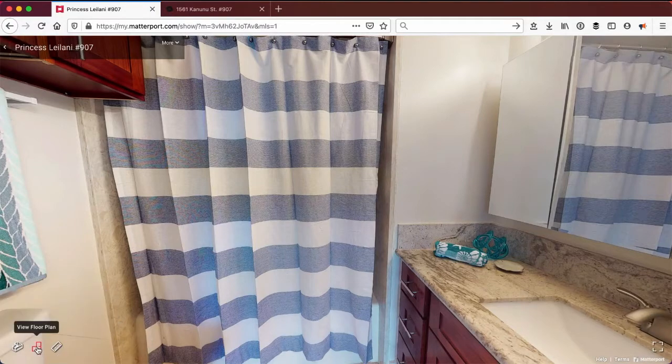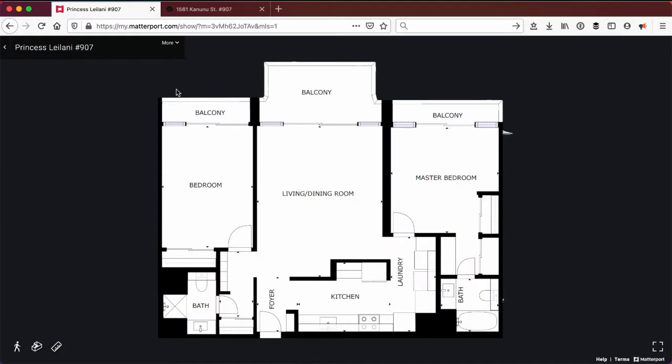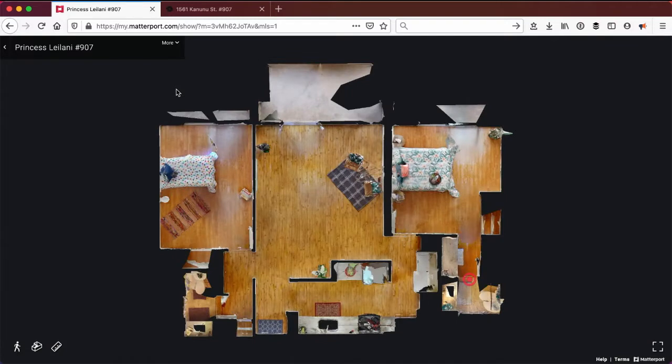Let's jump back to the floor plan again. And overall, again, 1,000 square feet interior with a large lanai off the big living room, 2 bedrooms, 2 baths, galley style kitchen, washer dryer in the unit, 3 AC units, each bedroom having their own climate control. They have upgraded finishes throughout, and really, a good place to call home. But I'm going to jump into the virtual tour website and show you a couple of photos of the Princess Leilani itself, so I can go over some of the amenities and the parking situation as well.